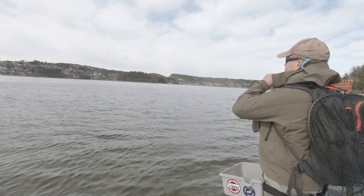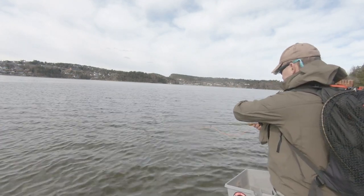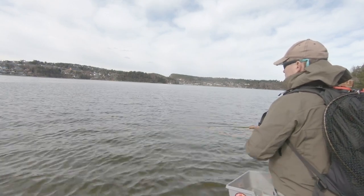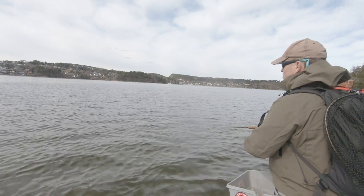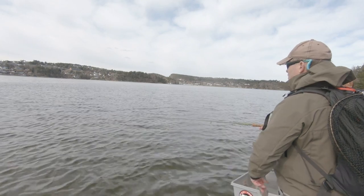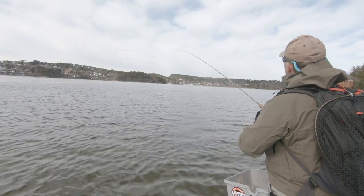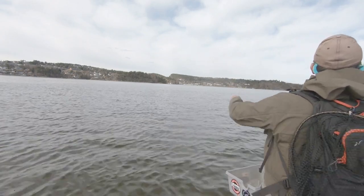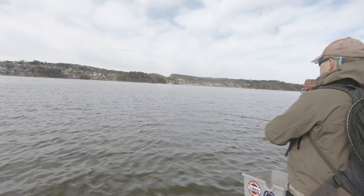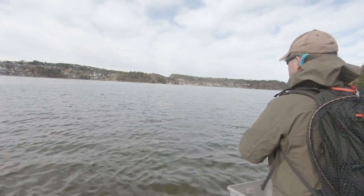A bit colder now. The wind is blowing just towards me. And the clock is ticking. 12:30 p.m. So, gonna fish about an hour or so more and then it's over for today. But I'm pretty happy. I got 2 fish on camera and a good experience together with you guys.